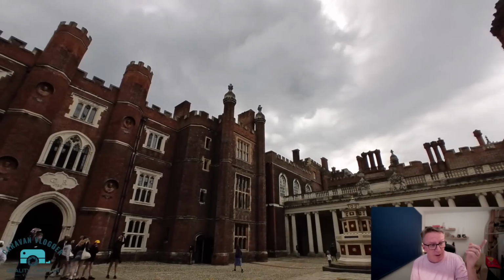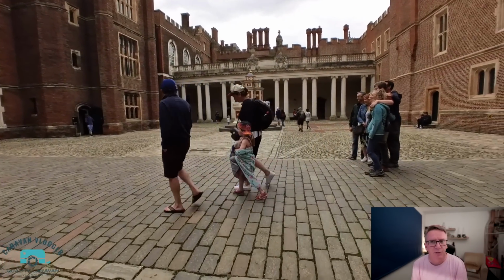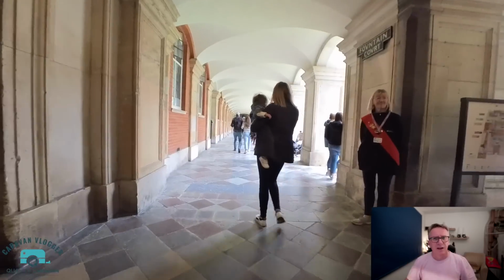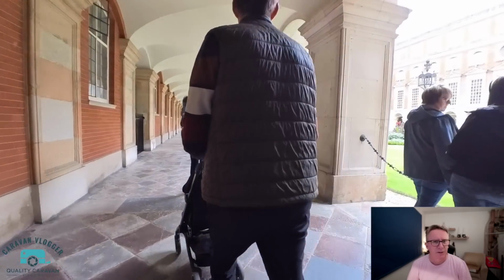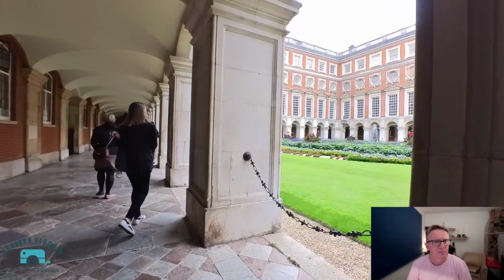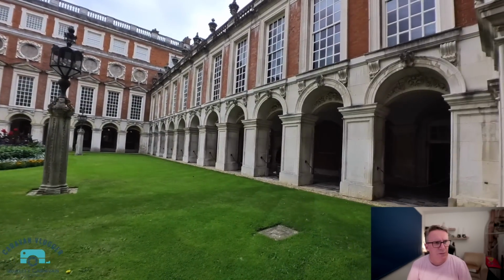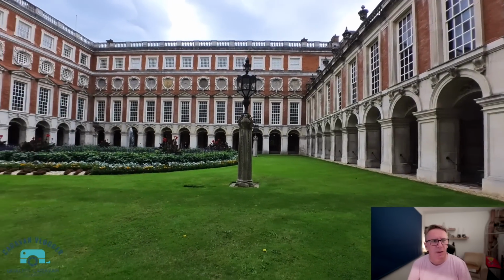And then you go through that arch as we're going to now, and one of the reasons we wanted to go, or at least Maddie wanted to go, was to see Henry VIII's apartments. Here's another courtyard, a nice flowery one, an inside courtyard with some nice flowers, lots of arches, very pretty, massive palace. You could easily spend all day here.